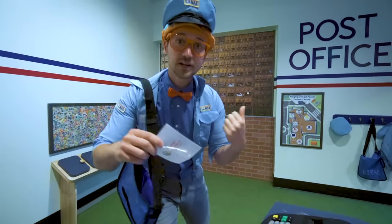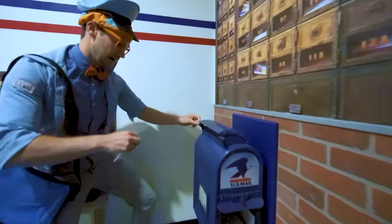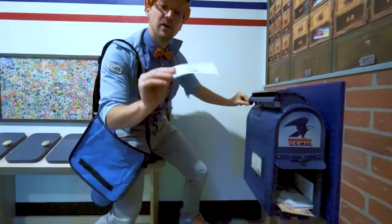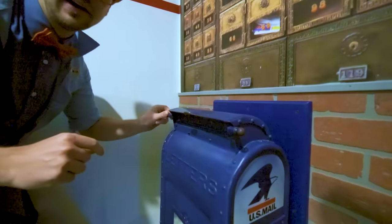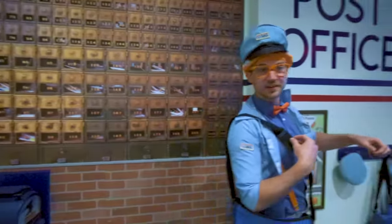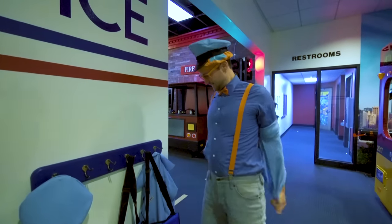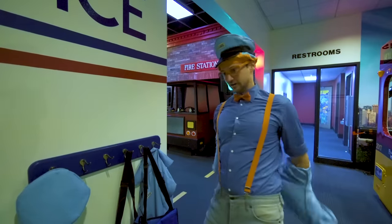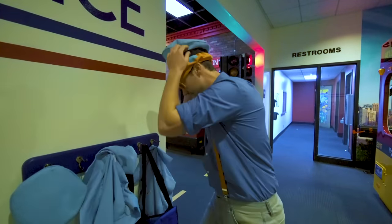Here we go, let's put it in the mailbox. All right, this says letters. Okay, let's put it in there. And maybe we'll find that later. Okay, let's go see what else there is. We have to take all this stuff off first. Oh, little snug. Okay, there we go. Nice and organized, come on.